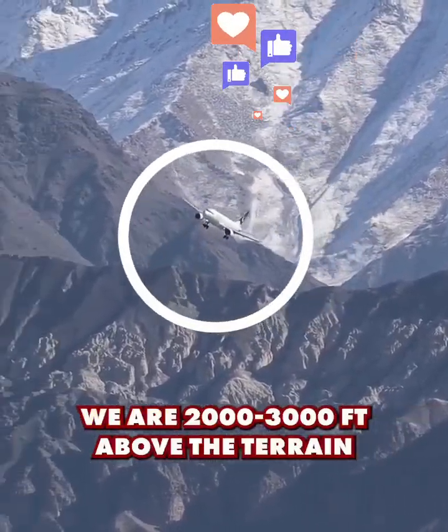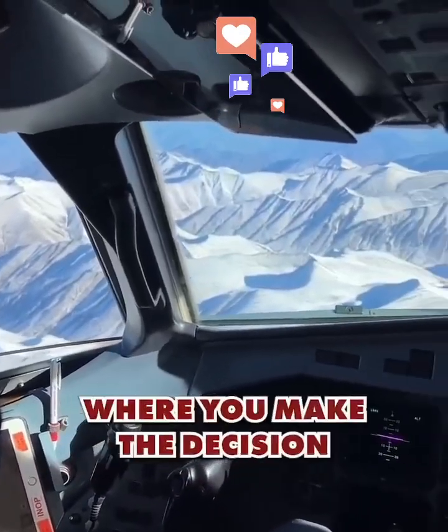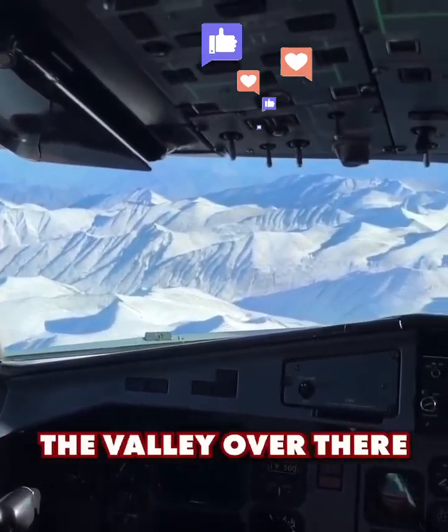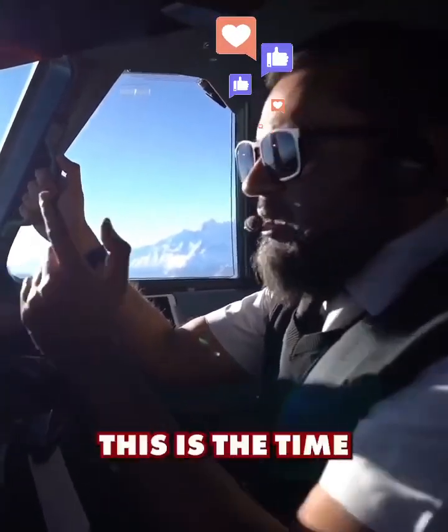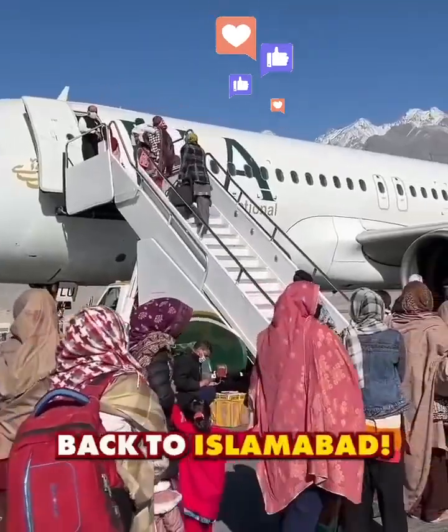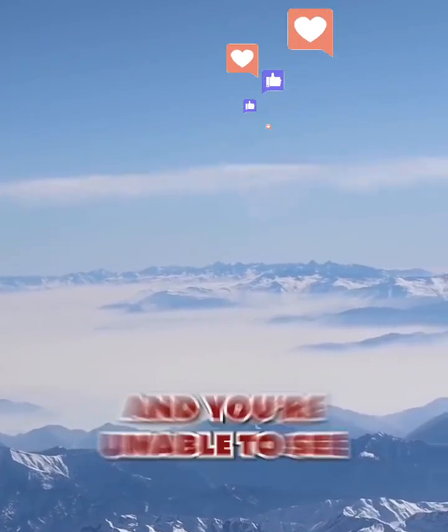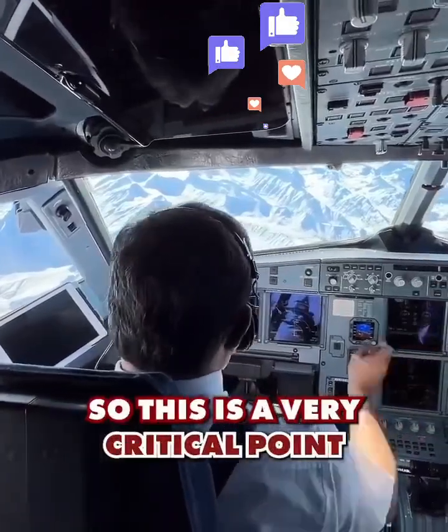We are just hardly maybe 2,000 or 3,000 feet above the terrain at the moment. And this is the point where you make the decision. If you see that the valley over there is blocked by clouds, this is the time you make a right turn and you go back to Islamabad. If this area is cloudy and filled with clouds, then you're unable to see the mountains. So this is a very critical point.